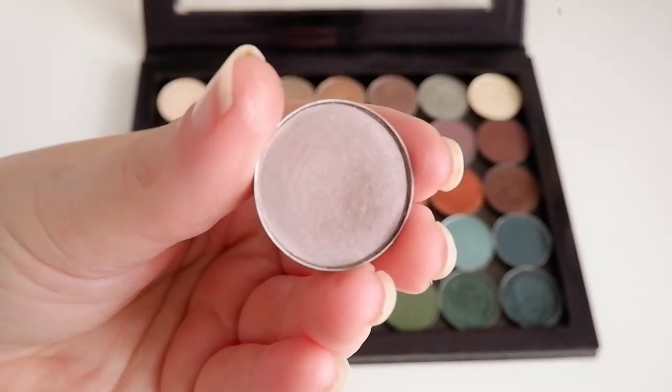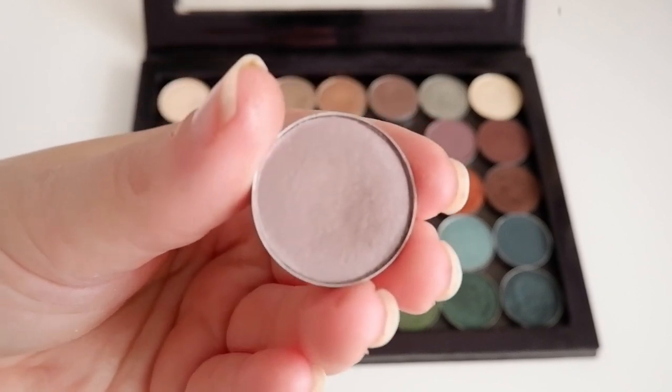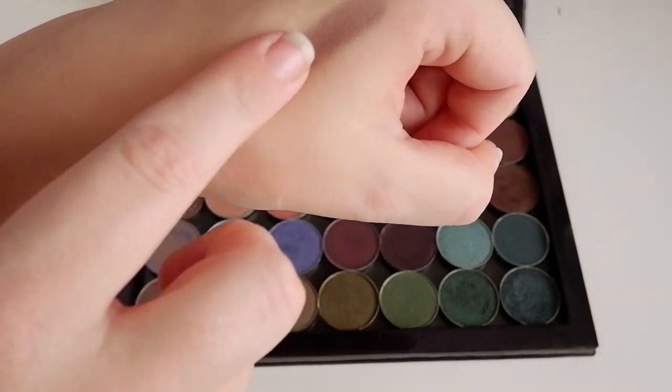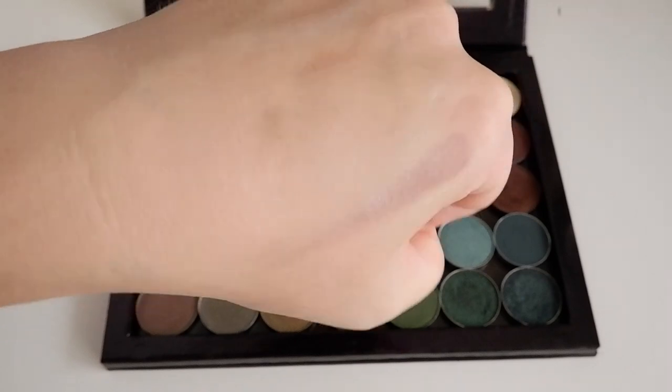This is the only shade that isn't matte in this row, but I felt it fitted better here than it did in the top row. So that's why it went here. And this is Shale, which is one of my favorite shades by MAC, but not one that's often talked about. So there we have Shale.